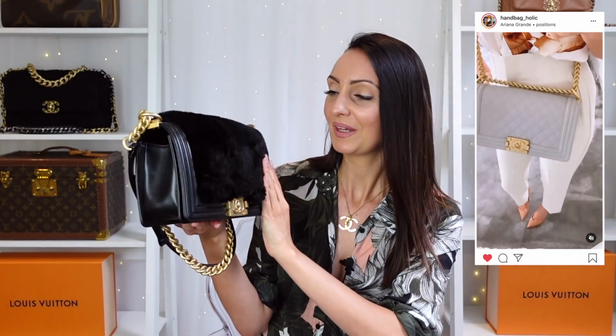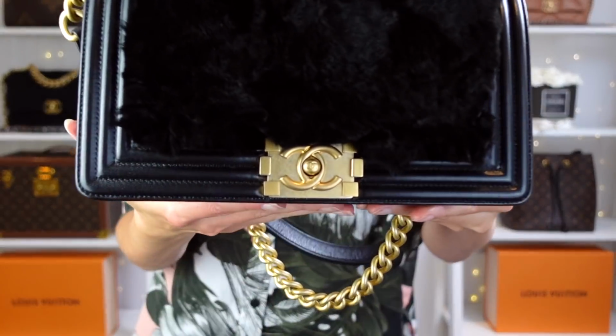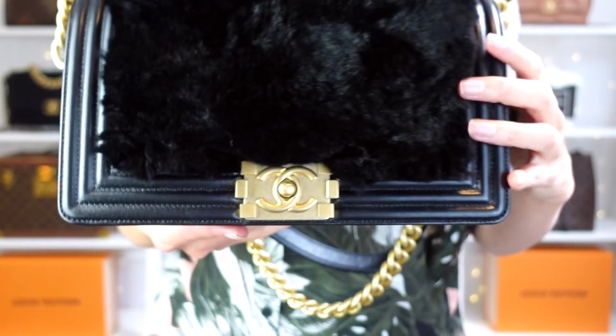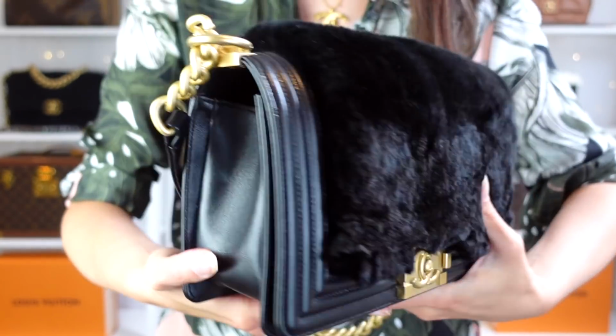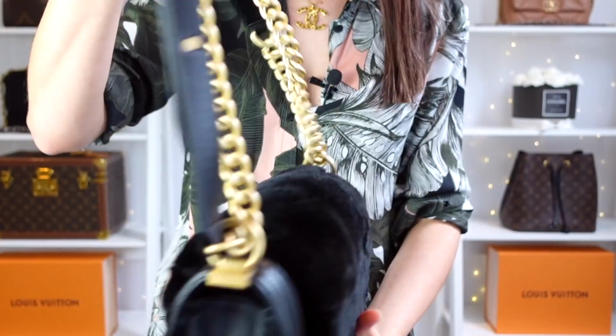This is the medium because these bags are deceivingly, they look a lot bigger than what they are because they go in at the side. But let me just show you, this one has antique gold hardware. CC on the front there. You've got a shiny calf skin around the side. So pretty. I just love it.